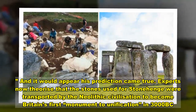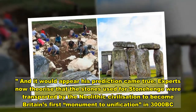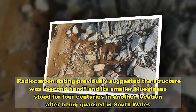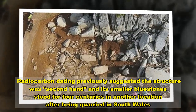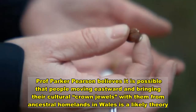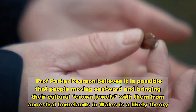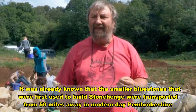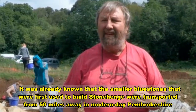Experts now theorize that the stones used for Stonehenge were transported by the Neolithic civilization to become Britain's first monument to unification in 3000 BC. Radiocarbon dating previously suggested the structure was second-hand, and its smaller bluestones stood for four centuries in another location after being quarried in South Wales. Professor Parker Pearson believes it is possible that people moving eastward brought their cultural crown jewels with them from ancestral homelands in Wales, as it was already known that the smaller bluestones first used to build Stonehenge were transported from 150 miles away in modern-day Pembrokeshire.